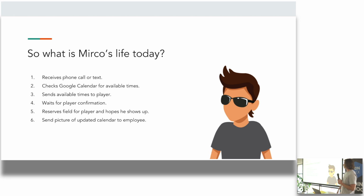So he gets a text or call. He checks his Google Calendar for the available times. He sends them to the player. Then he waits for the confirmation. And if they say yes, he reserves it for them. And then he sends an updated picture to his employee.